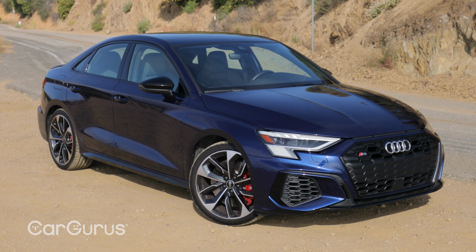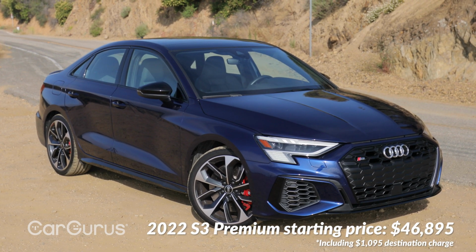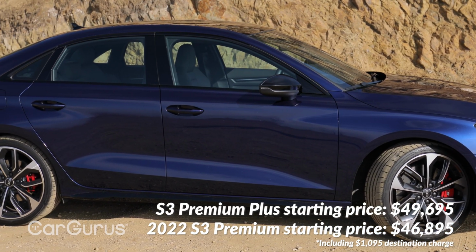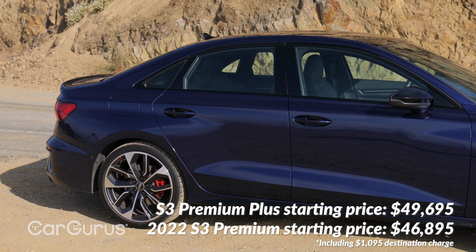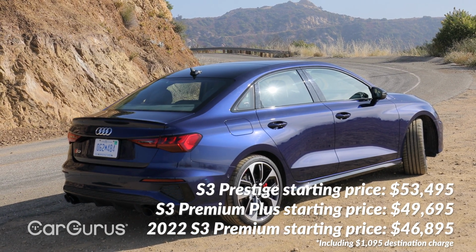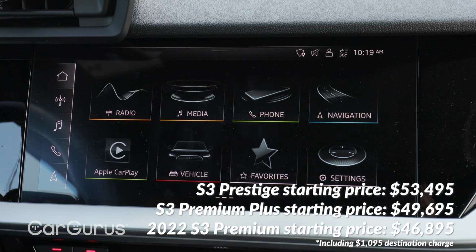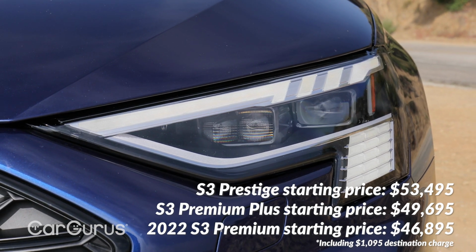Prices for the S3 start right around $47,000 for the base Premium trim. Stepping up to the Premium Plus will set you back 50 grand and get you items like adaptive cruise control, a wireless charging pad, and lane keep assist. This is the top Prestige trim that starts around $54,000 with features that include an upgraded digital instrument panel, navigation, premium audio, a head-up display, and upgraded headlights.